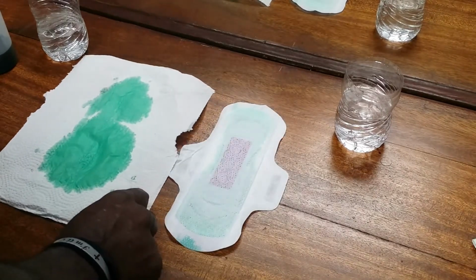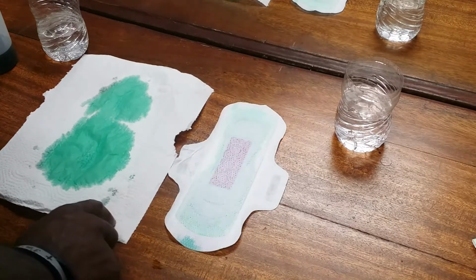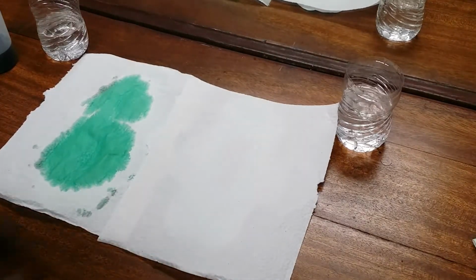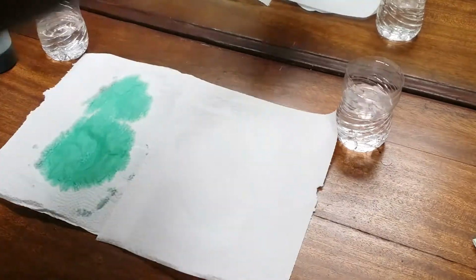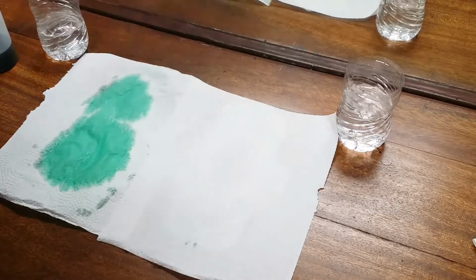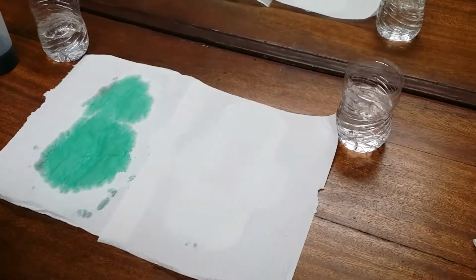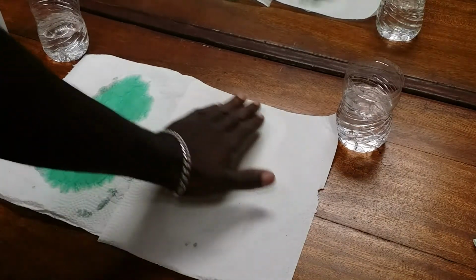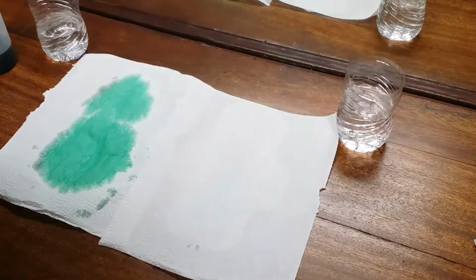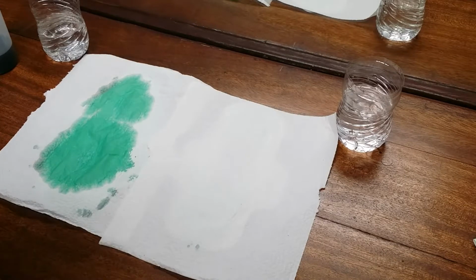Now, I'm about to take my other hand, and I'm about to put it on here and do our simulation test. I'm gonna press, press, press. You get nothing. You've seen that for yourself. No tricks, no games. I press again. I press again. That's the power of our absorbency. That's one way to show you the power of our absorbency.